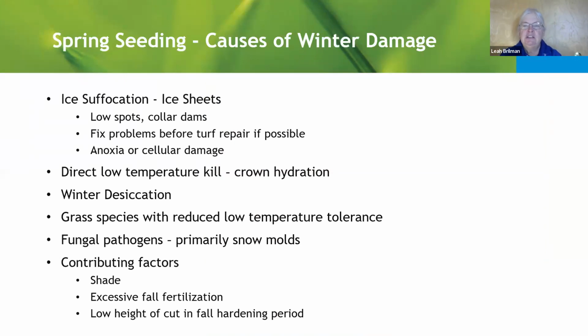So what are our causes of winter damage? Ice suffocation or ice sheets, low spots, collar dams. Fix problems before turf repair if possible. And then we can see anoxia and cellular damage. I know some of you guys are using covers. There's been a lot of good work out of Olds College looking at anoxia. We've also had some work at Michigan State University and University of Massachusetts looking at some of this ice sheet damage.